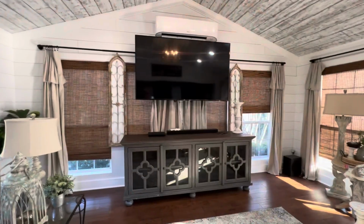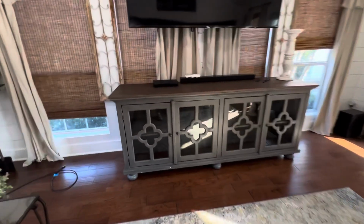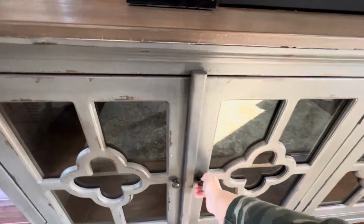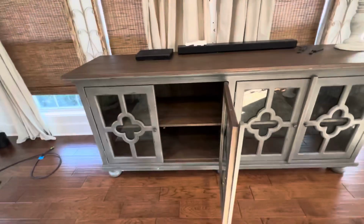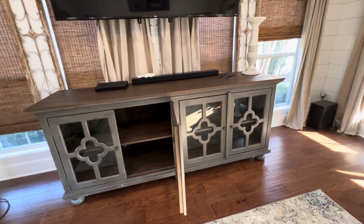So we're going to do this together. This is the area that we're going to be working on. This is a beautiful cabinet she purchased in Enterprise. And let me see if I can get it open. Look at all this decor space that I can use. So we're going to work on that together.